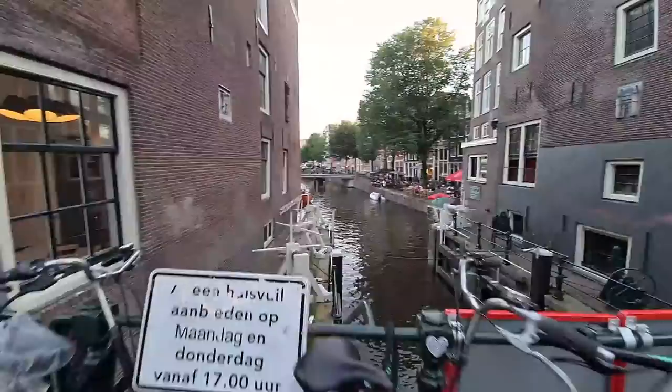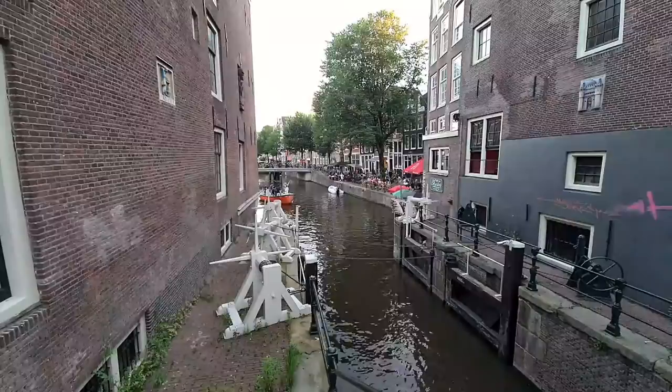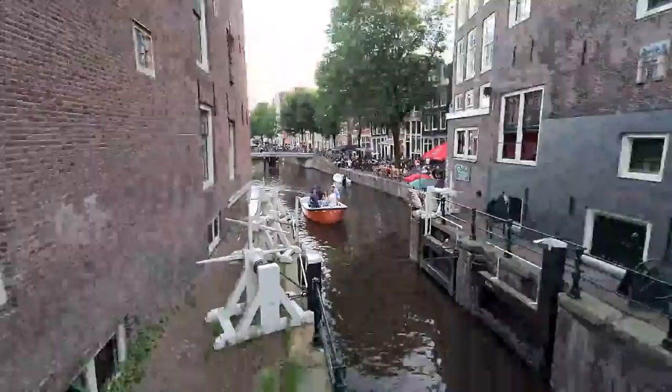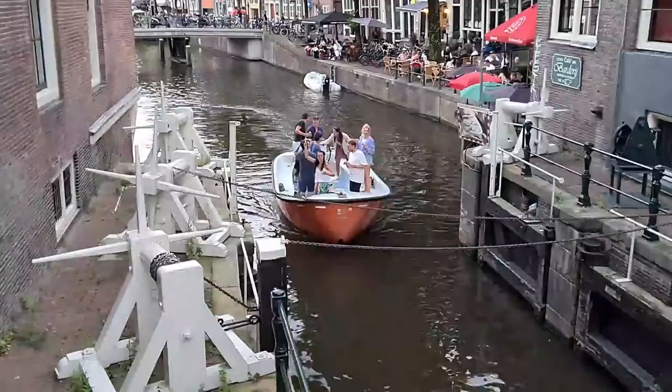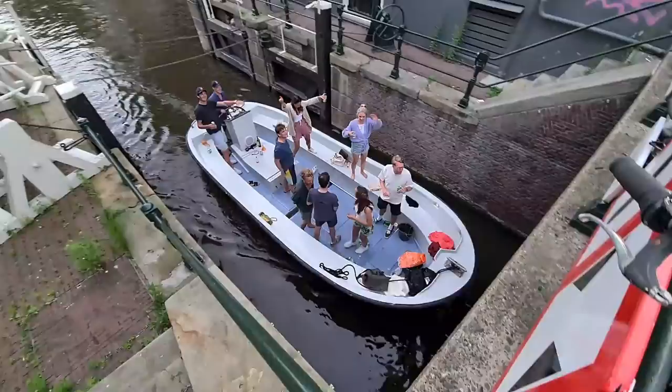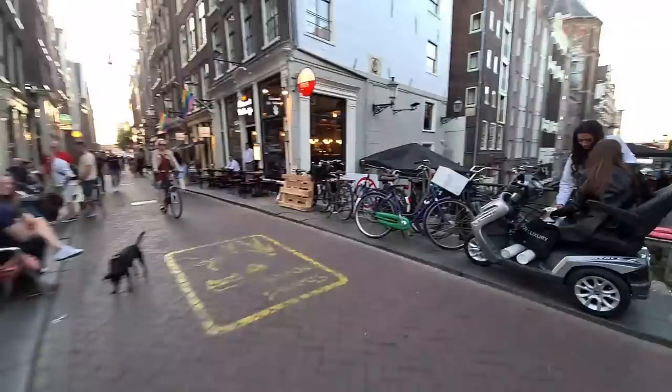A party boat is coming. Get ready, guys. You could visit, but you must have a gun or knife, yes. What a sound. Hello. True Amsterdam vibe.